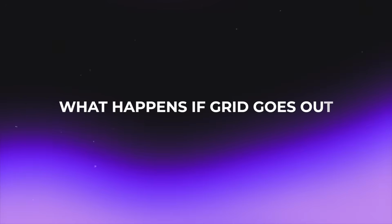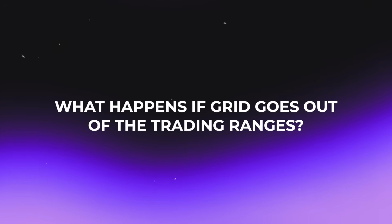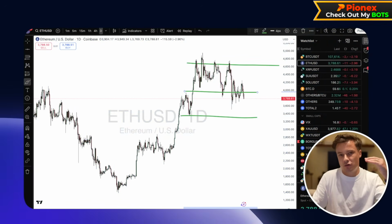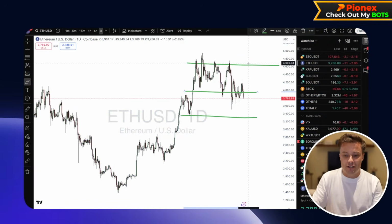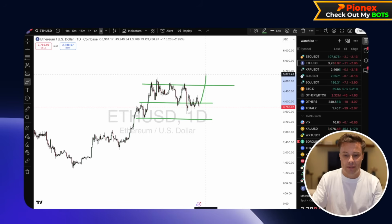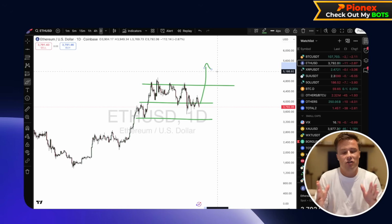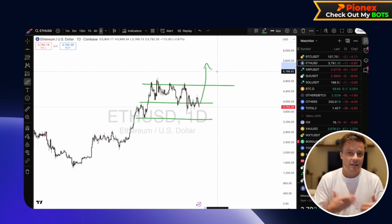Now, next thing, very important. What happens if we go outside of our trading range? Okay, our trading range is where all those green bars and red bars are. If the price of Ethereum suddenly shoots up because we get some US government shutdown is over, we start to look more bullish again. And by the way, that will happen. Okay, as soon as that government shutdown's over, that's a big green light.